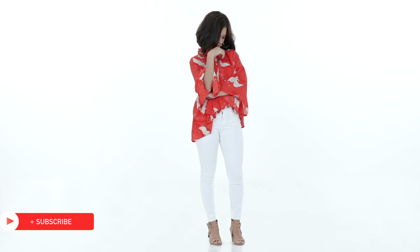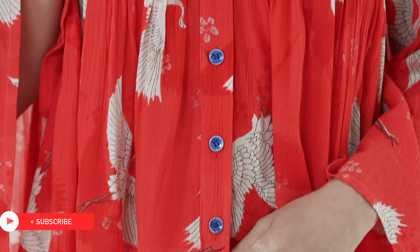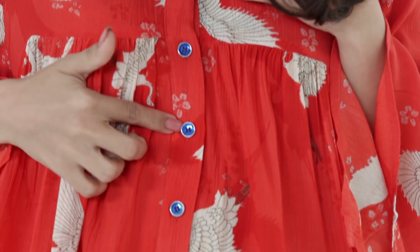Pay attention to the kind of buttons and closures used. I'm sure you've seen someone wearing a beautiful shirt that has really plasticky, cheap-looking buttons that strip the shirt of all its charm.